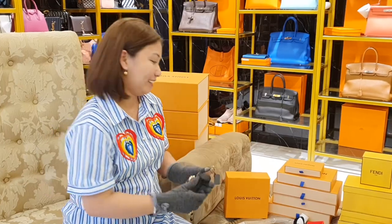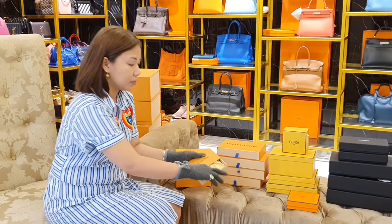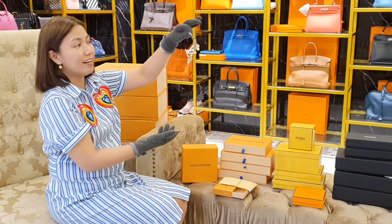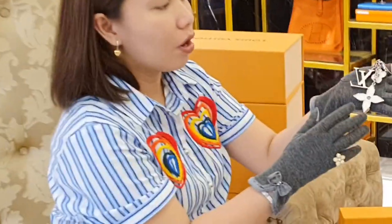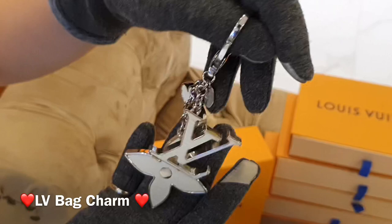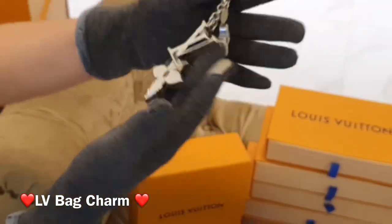Okay? So next, let's move on dito sa ating mga Louis Vuitton boxes. And start natin with this. One, and what we have is a Louis Vuitton charm. Ang ganda! Ang ganda niya! This one is color white and silver. Ayan. This one is used na, pero slightly used lang siya, guys. Still good as new condition. Ang ganda-ganda niya pa. Diba?